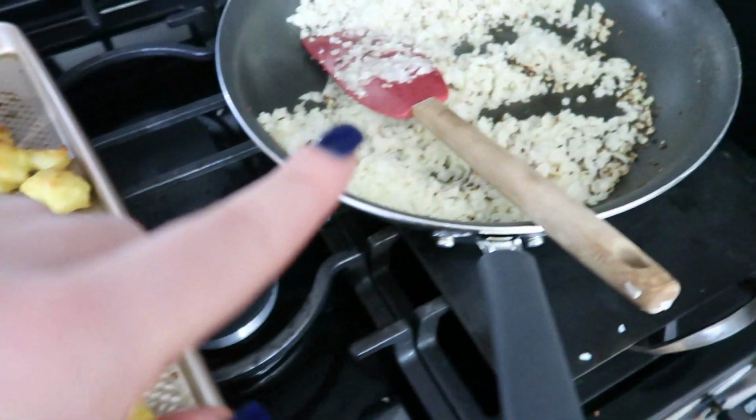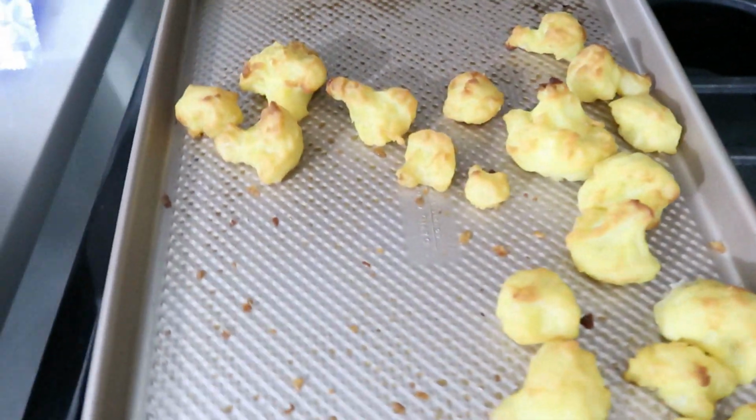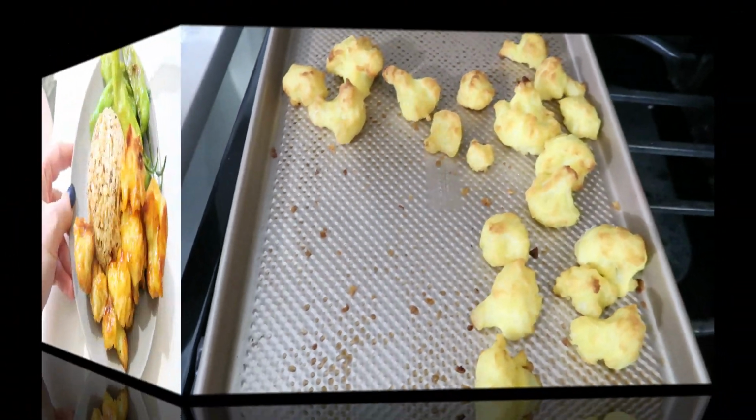So, yeah, we're going to go ahead and add that. I'm going to put this sauce, and then we're going to put it over that crispy rice over there. But, yeah, so let's pan this up real quick.